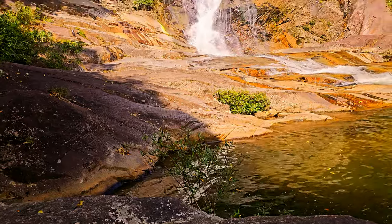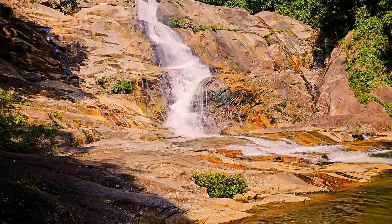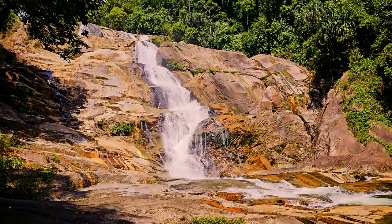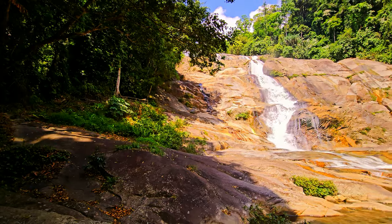The best time to visit this national park is from February till April. From May to January, it's rainy season, with intensive rain from October till December.